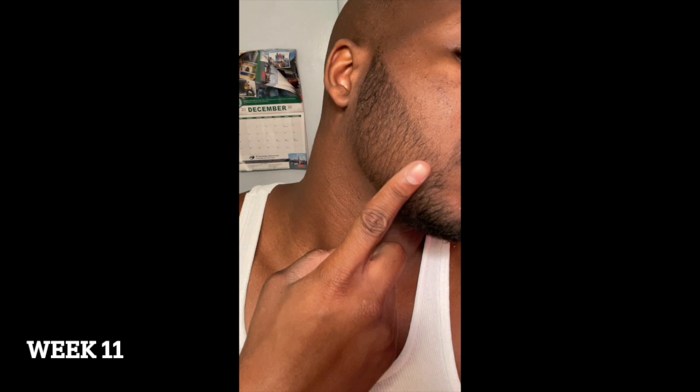I just shaped it up and shaved my head yesterday. And it just looks great, man. You can see this is still my darker side. My lighter side is starting to fill in. You can see clearly that is a beard on my face.